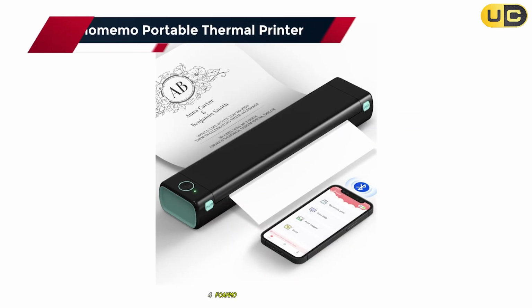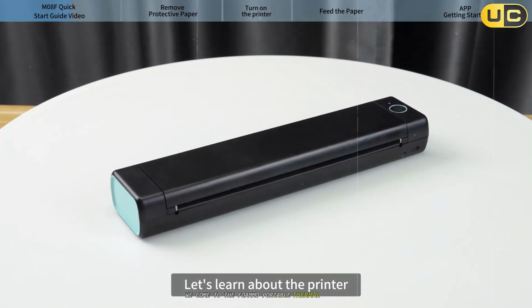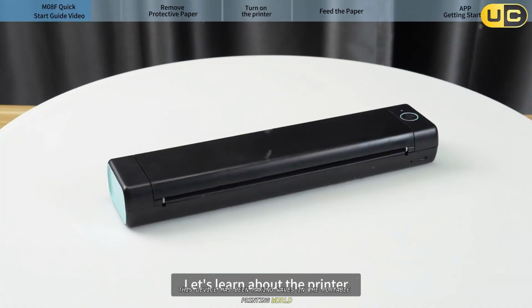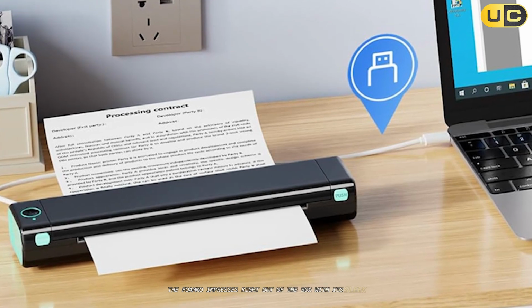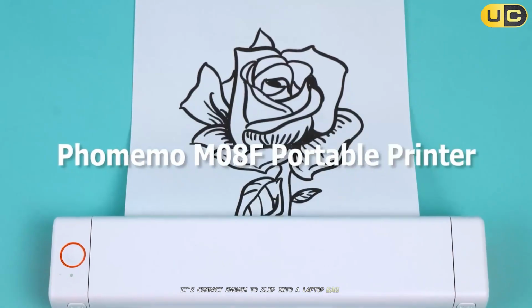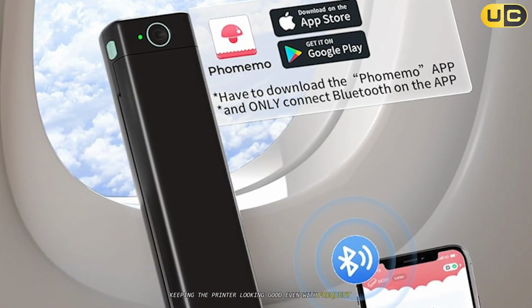4. Phomemo Portable Thermal Printer. As we enter the top half of our list, we come to the Phomemo Portable Thermal Printer. This device has been making waves in the portable printing world, and after spending some time with it, we can see why. The Phomemo impresses right out of the box with its sleek, modern design. It's compact enough to slip into a laptop bag or backpack, yet feels sturdy and well-built. The matte finish resists fingerprints and scratches, keeping the printer looking good even with frequent use.